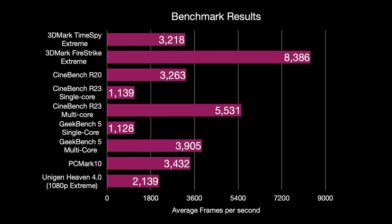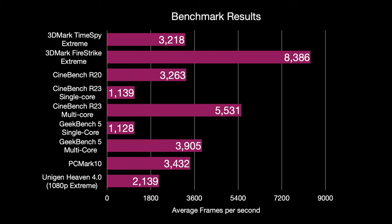Lastly, we have Unigine Heaven 4.0 at 1080p Extreme. And we got a score of 2,139. Basically, Unigine Heaven simulates like playing in a 3D video game, because it will give us a good score of how the computer will be able to run games in 2021. Now, as you can see here, the score will be flashing on your screen, and you can see for yourself how well it performs. You can also screenshot this and then check it out for yourselves if you want to compare it with your current rig.